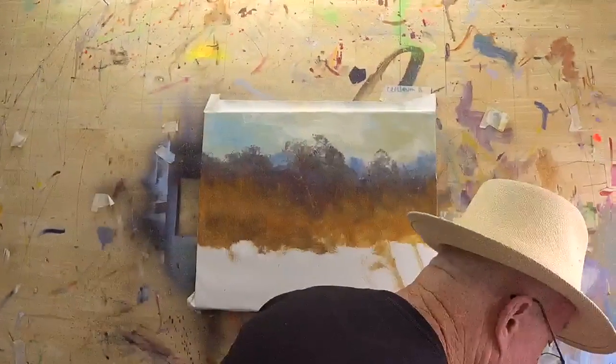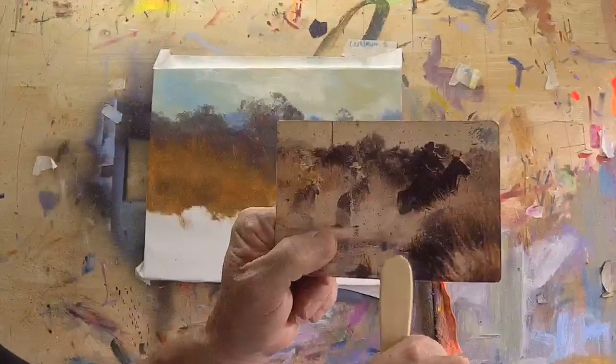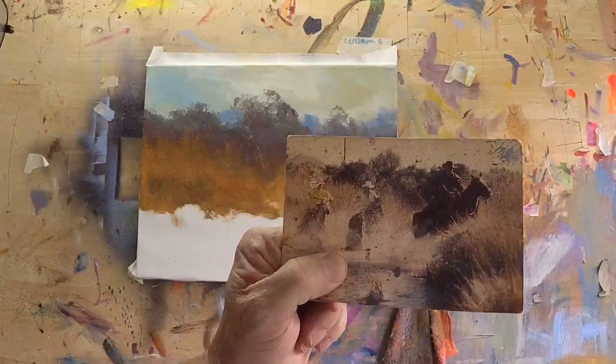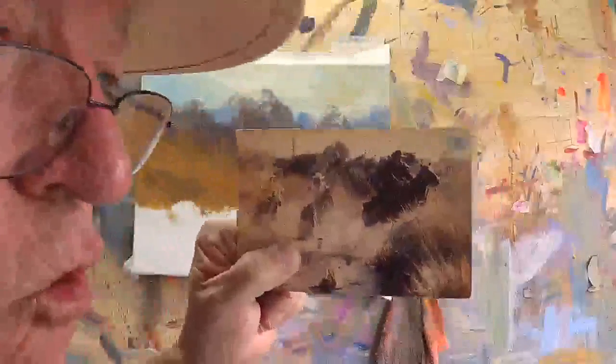And in the water I'll just put in a little bit of blue, because I'm taking the lead off that down here. We can see in this area here the blue. So we use the photograph as our secondary reference point. The prime reference point is what you saw when you were there.